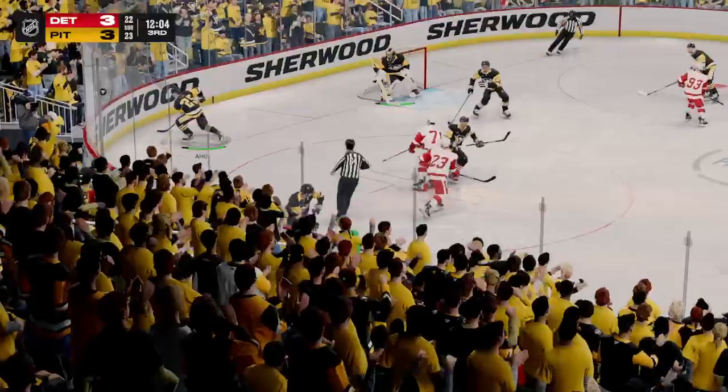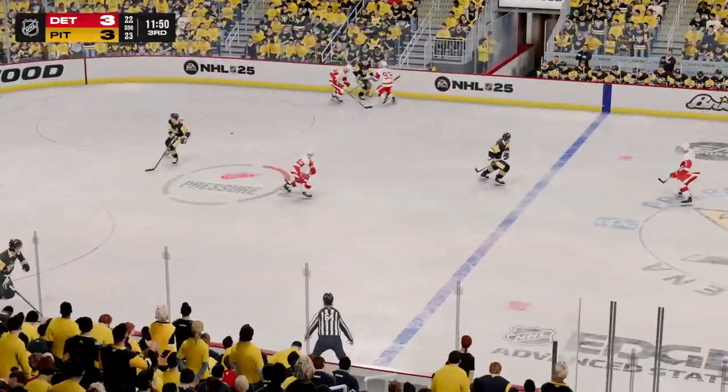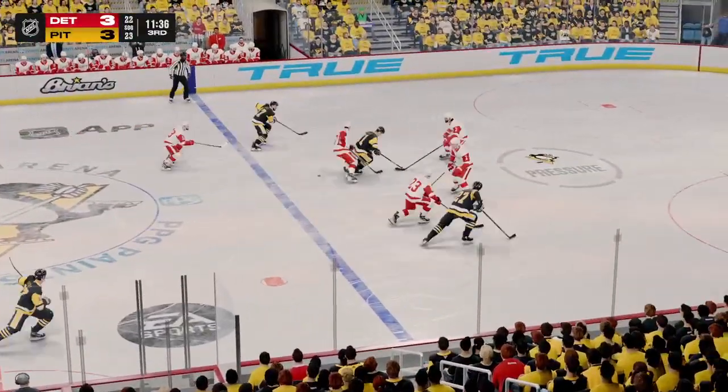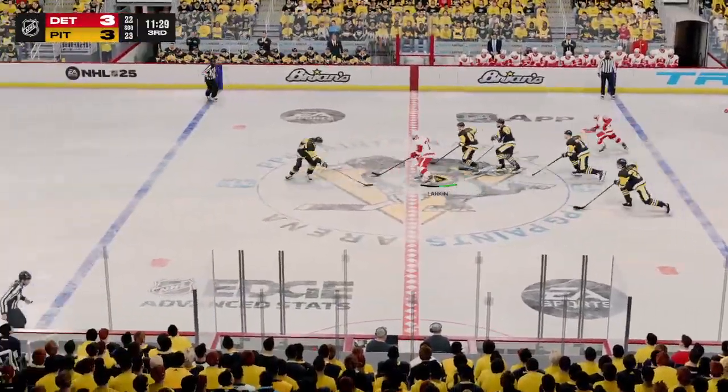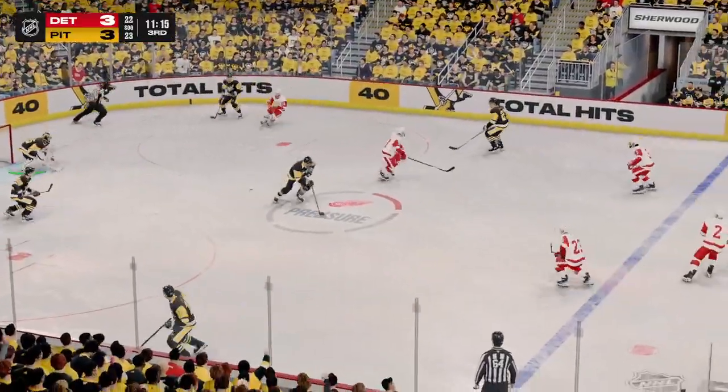The Penguins win it in the defensive zone. Aho's taking it from his own end, and he slides it quickly to Crosby. Slides the puck to Malkin. Takes a bump but hangs on. Pittsburgh's got possession of the puck.